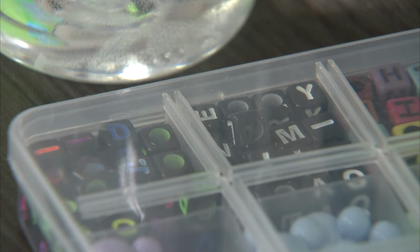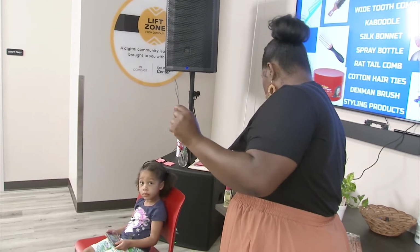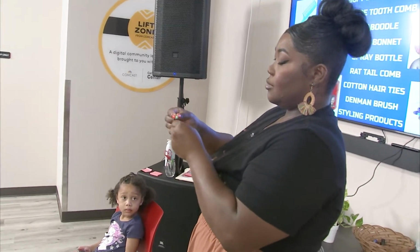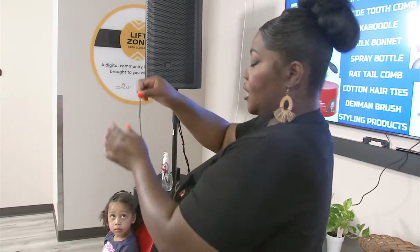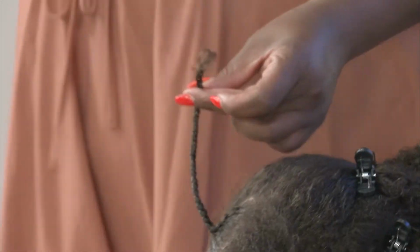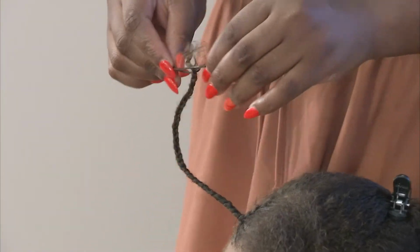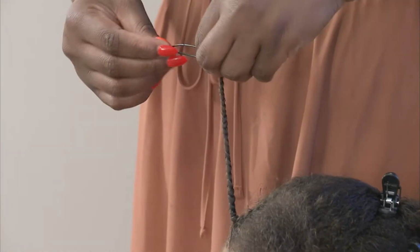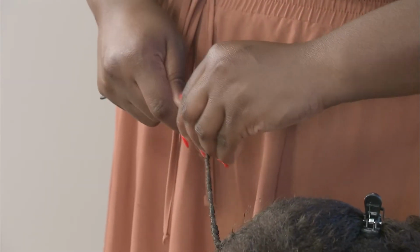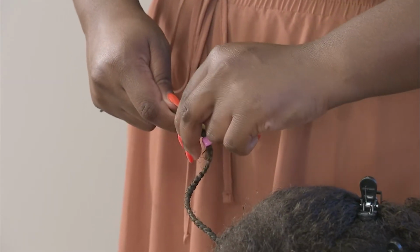So with these, you literally just take the tip of this and you thread them on there. Just like that. You can do multiple. Once you have it on there like this, you take the hair and you stick it in the hole. And then you slide them up. Now, you don't want the braids to be too thick because then they may not fit on there.